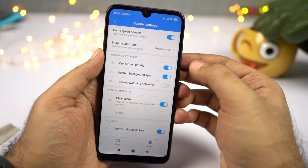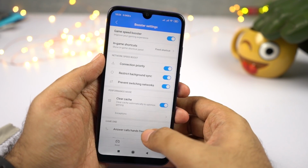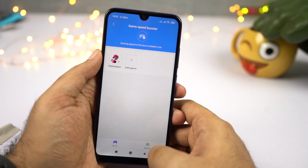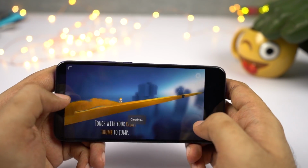Improve the gaming experience by clearing the cache. You can also configure the navigation shortcuts, restrict network switching while playing the game, restrict background sync, prioritize network usage, enable silent mode, hands-free mode, and even fix the screen brightness. Whenever you open any of the games from your list, all these settings will be applied automatically.